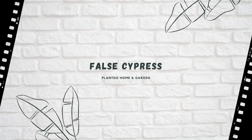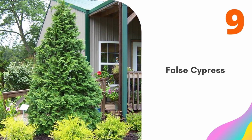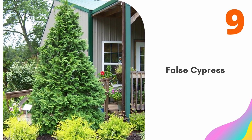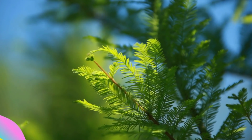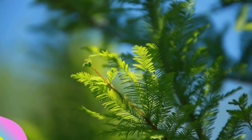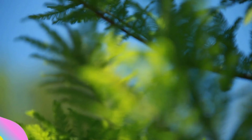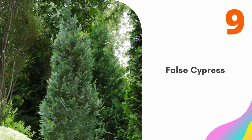Number 9. False cypress. If shade and deer are a challenge in your landscape, consider growing false cypress. These evergreen shrubs handle part shade well, though they also grow in full sun, and their fragrant foliage tends to be less appealing to deer. For a shorter 6 to 10 feet, broadly pyramidal shape, try Soft Serve or Soft Serve Gold.